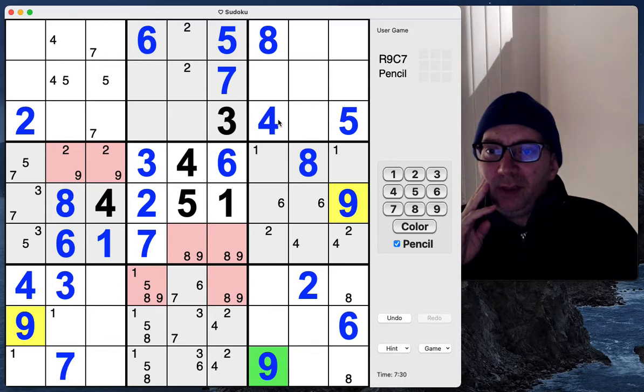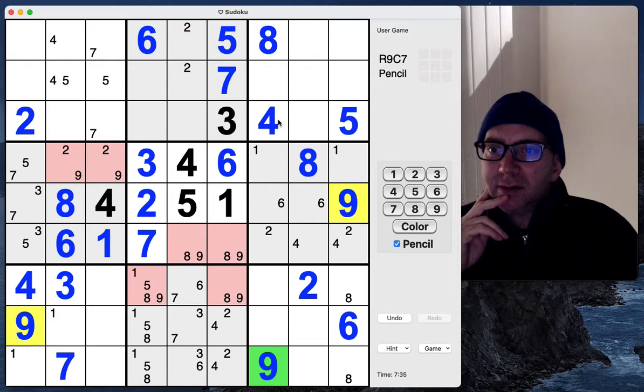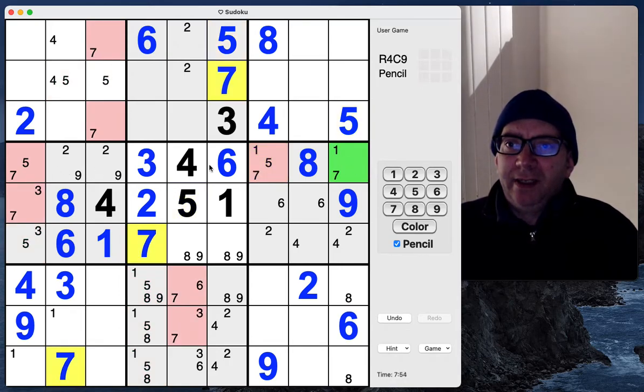Okay, I seem to be coming to something of a standstill right now. So let's have a little think about what more we need to do. Look at this row here. We've got 1, 2, 3, 4, okay, 5 here and here. 7 here and here. So we've got 5, 7, 1, 5, 7, 1, 7, triple. So we do have a triple here.